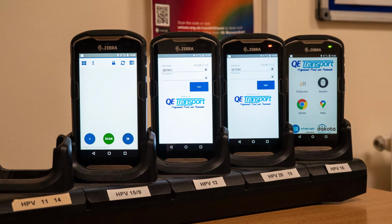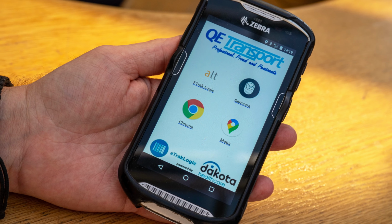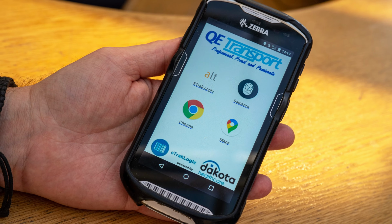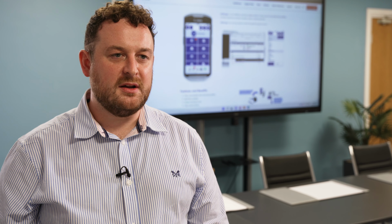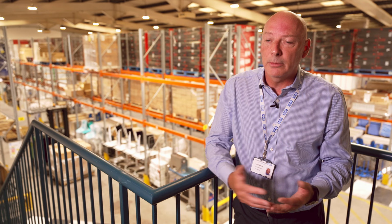We, as a company, were very focused on Zebra products because for the 20 years that we've been in business, we have found that they're very reliable. So we had to look at a company that was going to be able to grow with us and develop with our system, and Zebra could do that at the time, especially working closely with Dakota. So we tested a lot of different devices. The TC51 came up trumps.